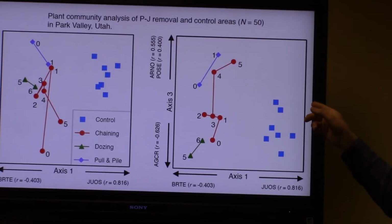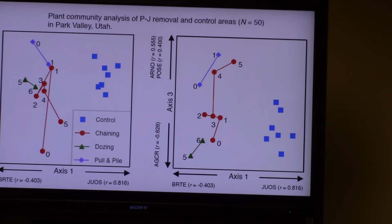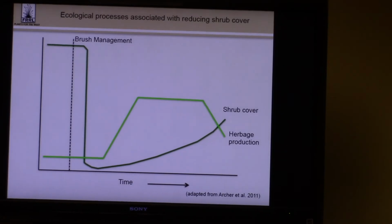And you can see the control areas here on the right in the blue. They're different than the treated areas, okay? And we're trying to attribute certain environmental factors to what's really driving these changes. Keep in mind this is just really rough and dirty right now. We're starting to see some patterns fall out with treatments. And keep in mind that this data set isn't ending. We're going to keep adding to it. We might find that things are just circular and they come right back to where they were. But we'd like to know how long it takes to do that.